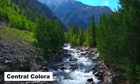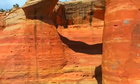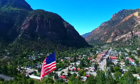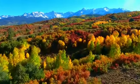Number 6. Central Colorado. In my opinion, the most beautiful stretch of drive along an interstate is Interstate 70 in the central part of Colorado, between the towns of Eagle and Idaho Springs. This is the highest elevation of anywhere on a U.S. interstate. The highest point is Loveland Pass at just under 12,000 feet.